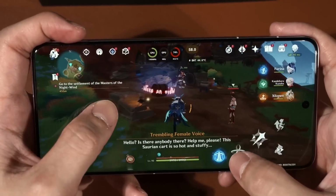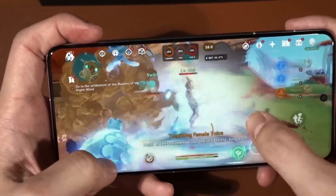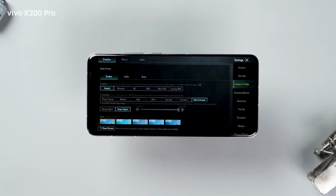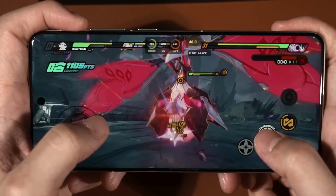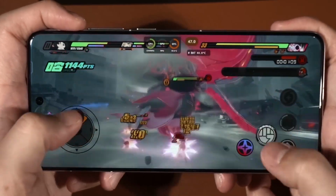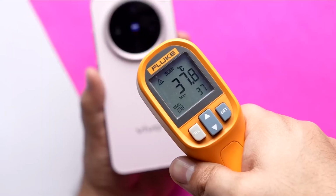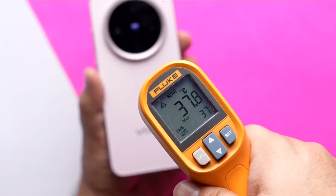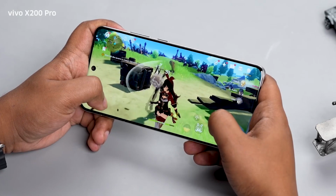The gaming experience on the Vivo X200 Pro is top-notch. I tested it with BGMI and Call of Duty Mobile, cranking up all the settings to the highest levels, and the gameplay was buttery smooth. Frame rates were stable throughout, with no lag, no stuttering, even in intense battles. What's even better is how well the phone handles heat. Even after extended gaming sessions, the temperature never crossed 40 degrees Celsius, making it comfortable for prolonged use.